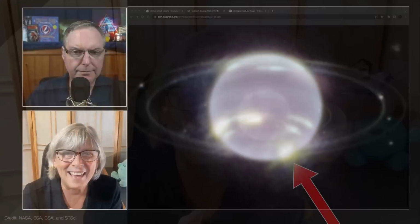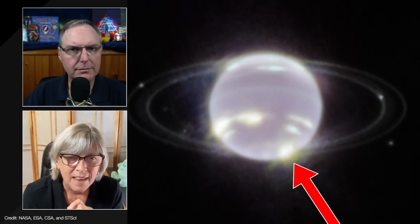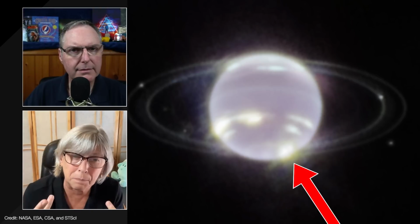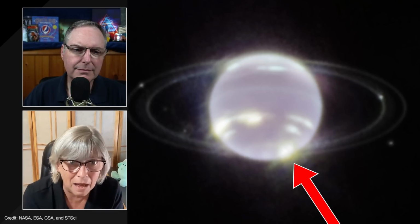As an example, there's a cloud down around 5 o'clock, if you made the planet a clock. That one is at pretty high latitude. We've seen that feature before. We have a name for it. We call it the South Polar Feature. It's not at the pole, but it travels around the pole. It gets really bright sometimes, then it fades, and it gets bright again. In these images, it's the brightest cloud on the planet.